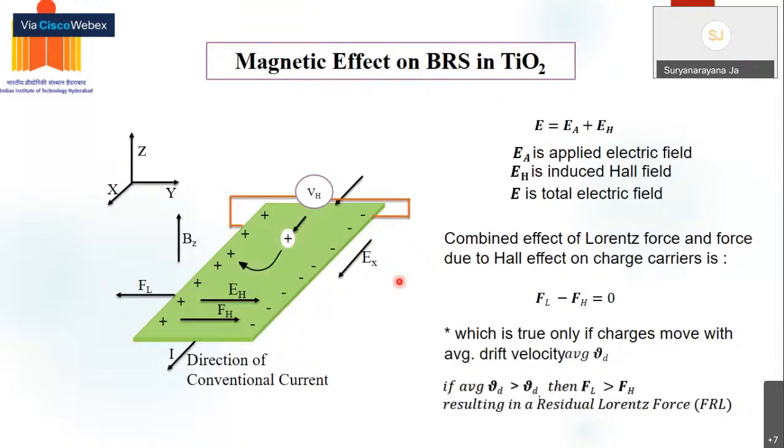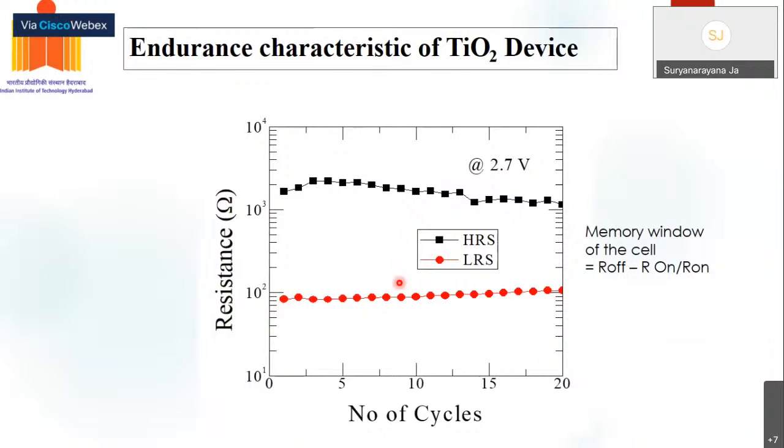We also have done the endurance characteristics of the titanium dioxide based device. We were able to switch the resistance state between high and low. The memory window of the cell is calculated using the formula R off minus R on divided by R on. We got a factor of 10. The 10 is sufficient to distinguish the information between 1 and 0. That means if you are in the high resistance state, you can read the information as 1, and if you are in the low resistance state, you can read the information as 0.